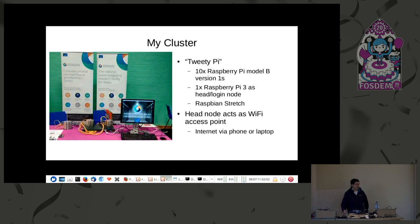This was literally begged, borrowed, and stolen from parts I found lying around the university. So it is 10 of the oldest original Raspberry Pi Model 1s. One Raspberry Pi 3, which is, I think, a 2017-18 model, to act as the head node and the login node. Running the latest version of Raspbian, which is the Debian derivative for the Raspberry Pi. And the head node acts as a Wi-Fi access point.